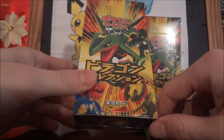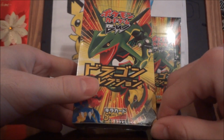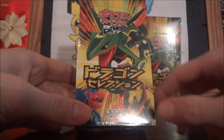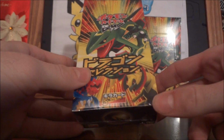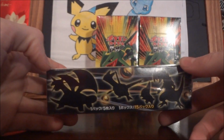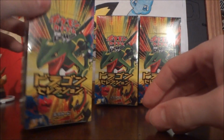This is a preview set for the upcoming set that's supposed to be released in, I believe, late March to early April in Japan, which will have the new dragon type, which this one premieres, which has got the nice cool goldish yellow bronzeish awesome color with all the cool dragon cards, and all come with a new dragon energy.